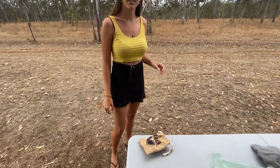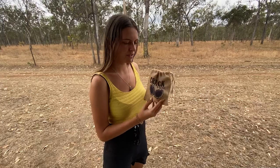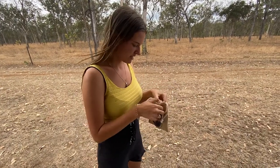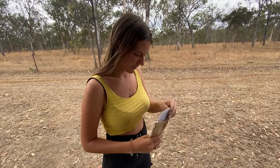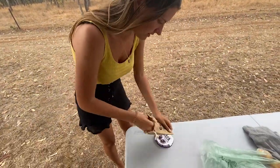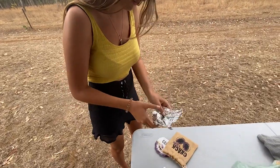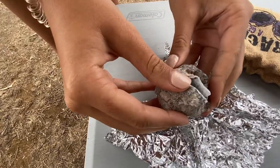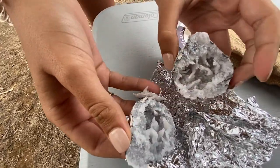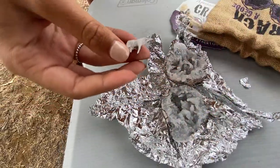Got back from the crystal caves in Atherton, and we got this little crack-a-geode thing. If you do the tour, you get $5 off, and basically we got to crack it open, and it hasn't been opened for 44 million years, Lockie?